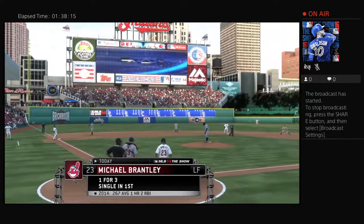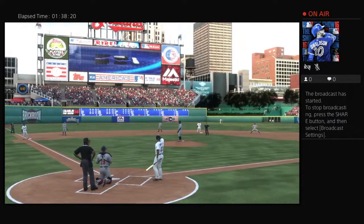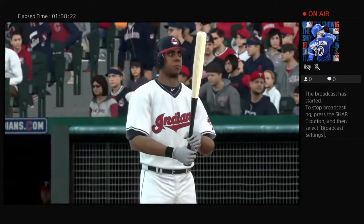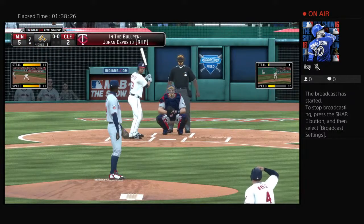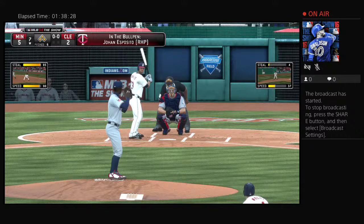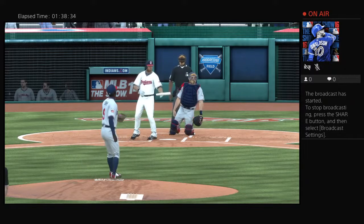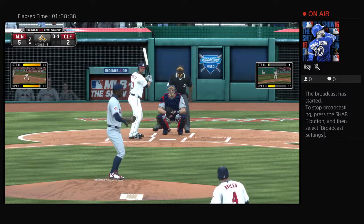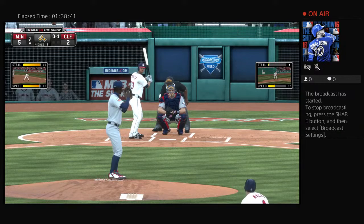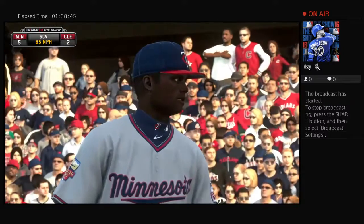Michael Brantley will step in now with the possible tying run on first as they try to claw their way back in this thing. Now a swing, and he just fouls this one away. Some action out in the bullpen. Couple of right-handers starting to loosen up. And he misses with it, 1-1.